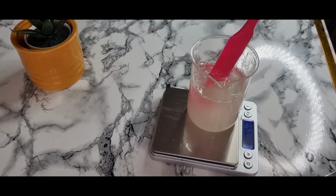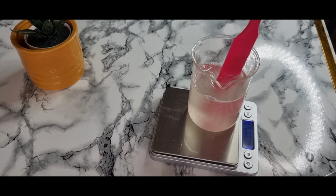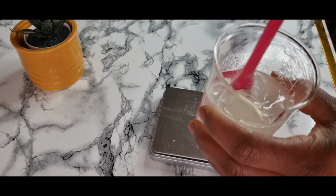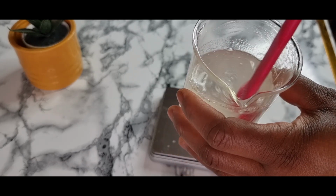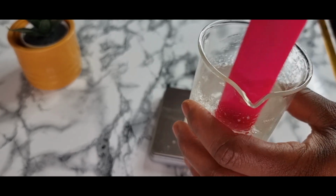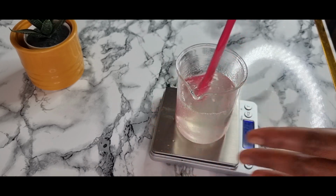We are done. Now if we want to add color, we're going to add color, and then we're going to check our pH, and then we are good to go. So our shampoo is ready. Can you look at that? Beautiful. It's turning out to be beautiful already.